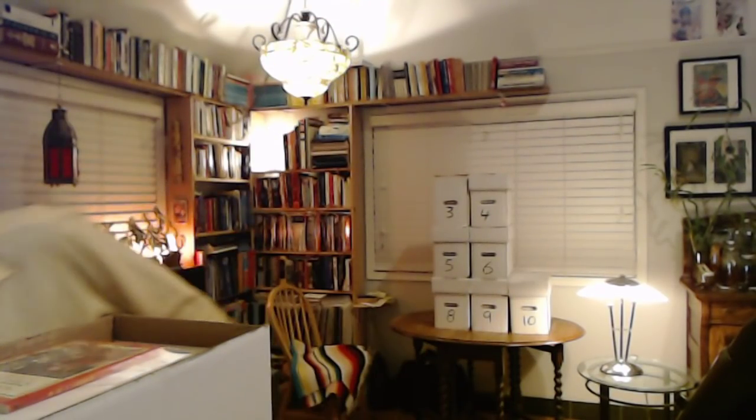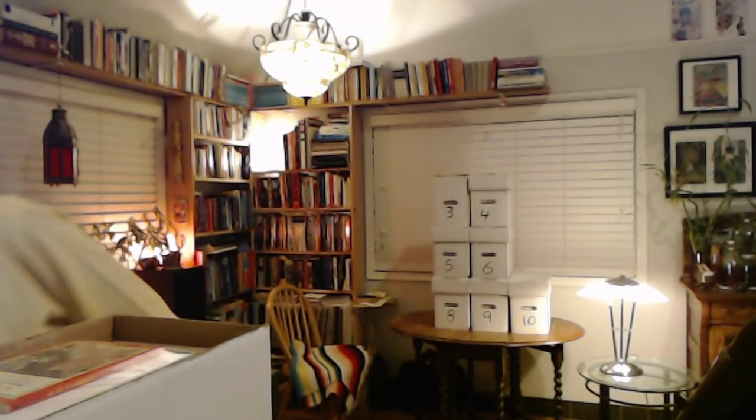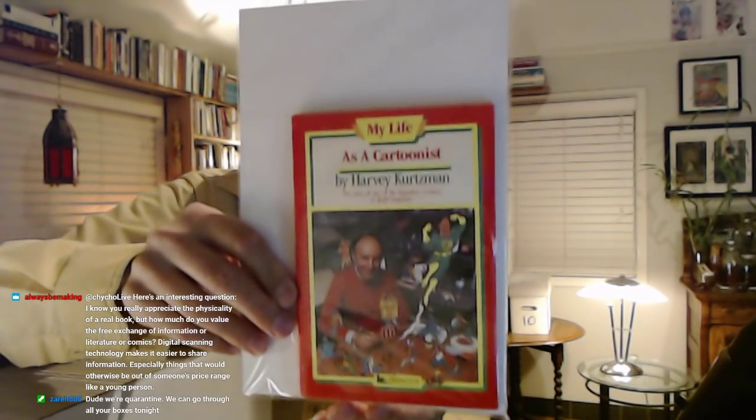Okay. Knights of Old Comic. Have you heard of Harvey Kurtzman? Of course you have. This is from his collection, by the way, right? I bought some comic books that came from his collection, and this was one of them.